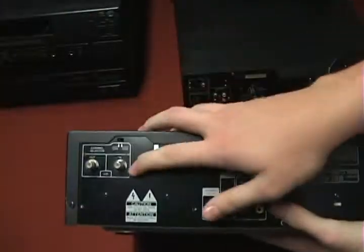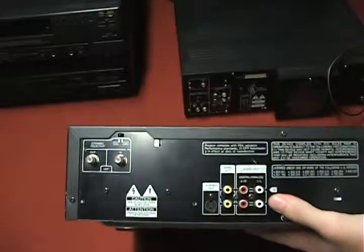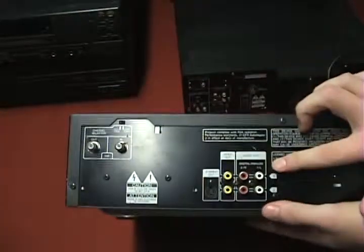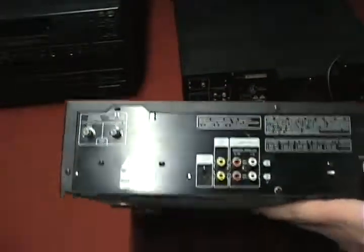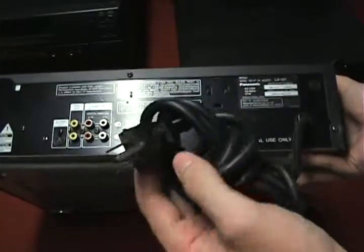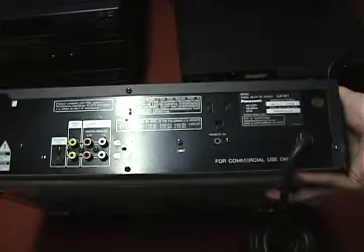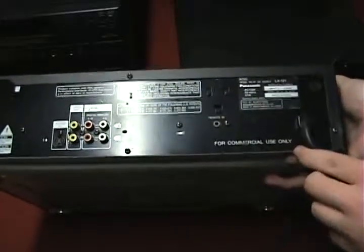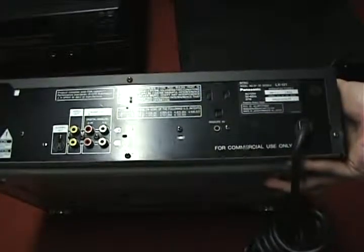Like back here, you have your VHF connectors to treat this like a VCR. And you have your standard video out, audio out, S-video out, and remote in over here. But also, this is the only Laserdisc player I've seen where the cable's grounded, so I'm not sure exactly why they would do that. It's also stamped for commercial use only, so I'm guessing it's some sort of strange industrial player, but I haven't really figured it out yet.